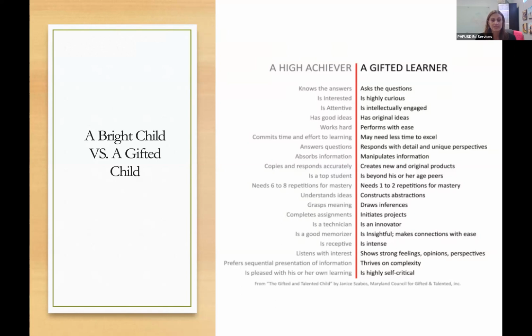At the bottom as well, we see highly self-critical. Sometimes our gifted students can be very critical of themselves with their own learning. They feel like they can always do better, or they don't want to stop until they get it just right.